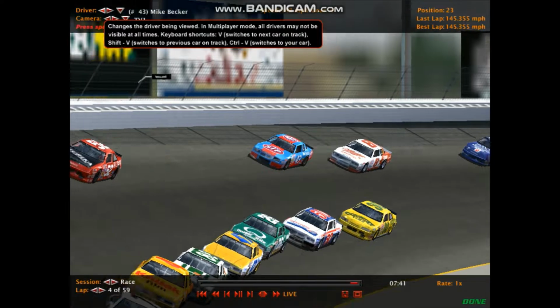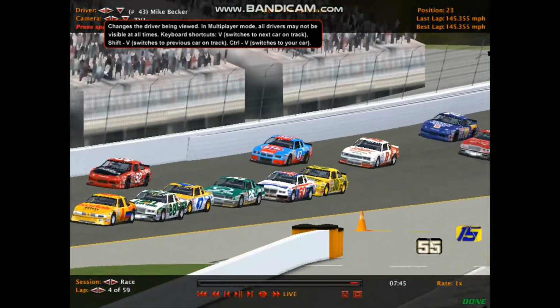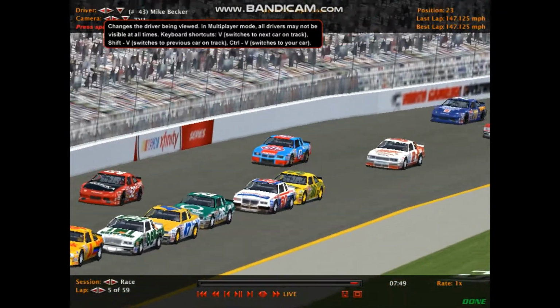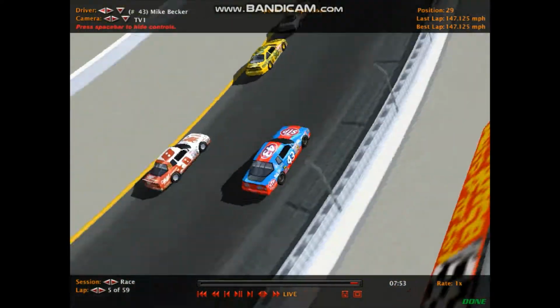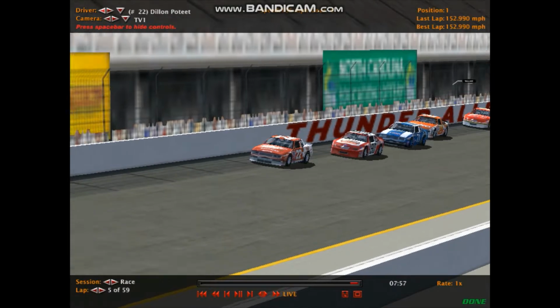That 43 car that started the season race from the pole is already dropped back near the back of the pack there within 4 laps of this race, and we have completed the 4th lap right now. That car's falling from 1st to 29th.